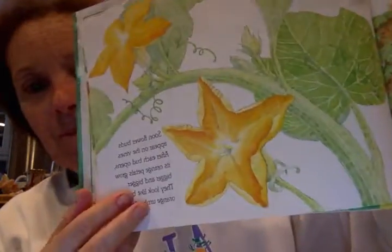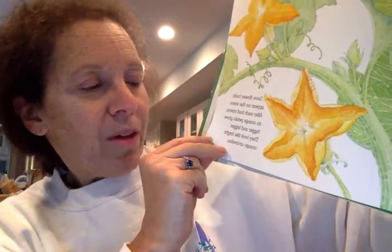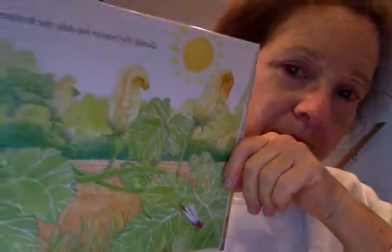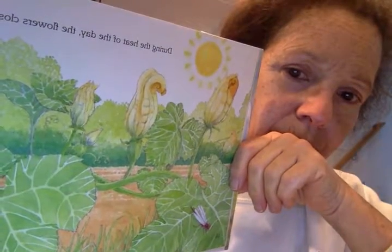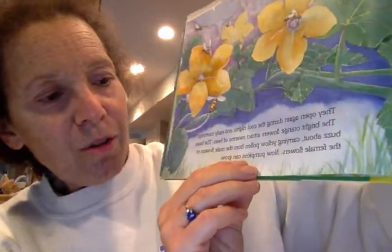Soon flower buds appear on the vines. After each bud opens, its orange petals grow bigger and bigger. They look like bright orange umbrellas. During the heat of the day, the flowers close. They open again during the cool nights and early mornings. The bright orange flowers attract swarms of bees. The bees buzz about carrying yellow pollen from the male flowers to the female flowers.